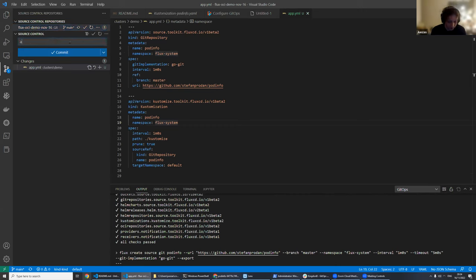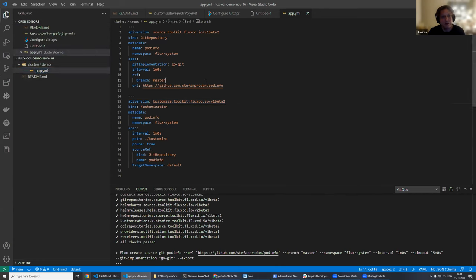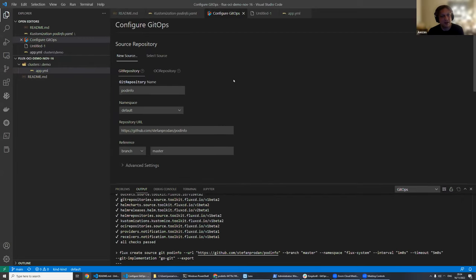So we're going to YAML and commit and sync. We now have our manifest in Git, but we don't have GitOps yet. So we want to create another thing where we tell it to synchronize from this folder and apply everything from this folder. So we're going to use the same configure, but this time we're going to use an OCI repository. So instead of applying this directly, we're going to push it to an OCI repository, and then we will apply it.